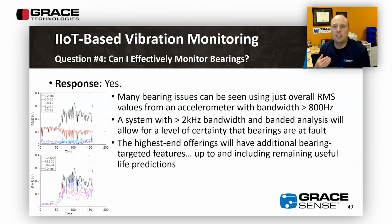All right, the fourth question here, and we get this a lot. Can I effectively monitor bearings using an IoT system? And my answer to that is yes. Many bearing issues can actually be seen just by using an overall RMS value from an accelerometer that's got a bandwidth equal to or greater than 800 hertz. So this is a relatively low-end entry to the IoT space.